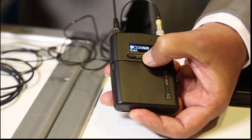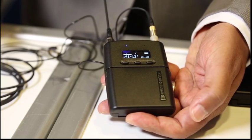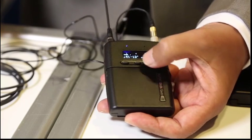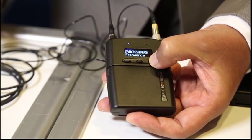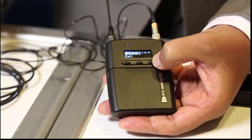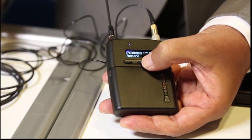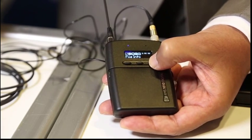And that's pretty much as simple as that menu gets. Do you want to show me the time code menu? Yeah, the recorder and timecode. Yes. Okay. So in the record menu, you've got record. So you're able to hit the record there, and it will start going.